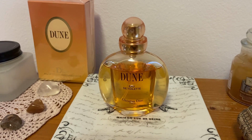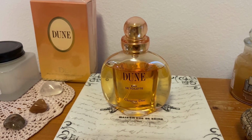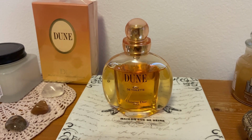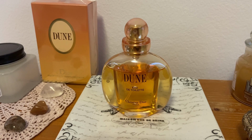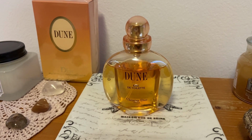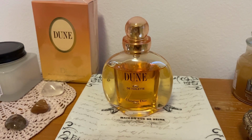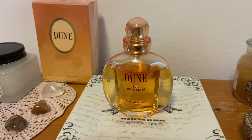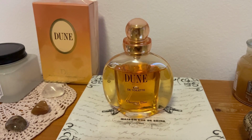It evokes so many things and it defies description, in my opinion. This scent, it can't be described. It's such a unique scent. You need to try it. You need to smell it with your own nose. And you need to keep smelling it for years to finally understand it. And it took me such a long time to finally understand what this fragrance is all about.